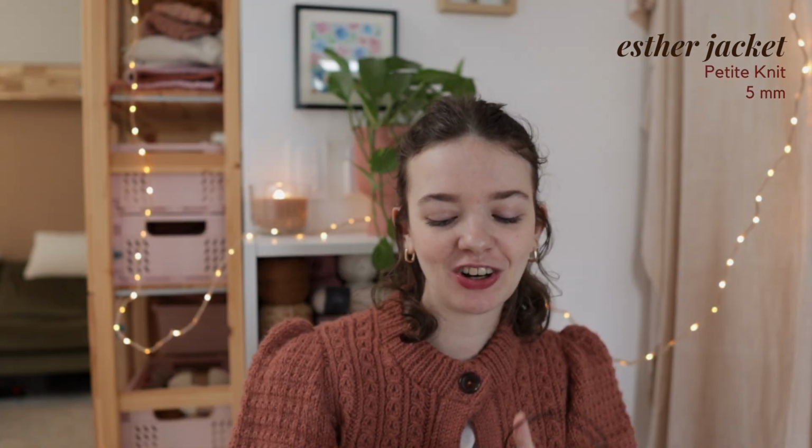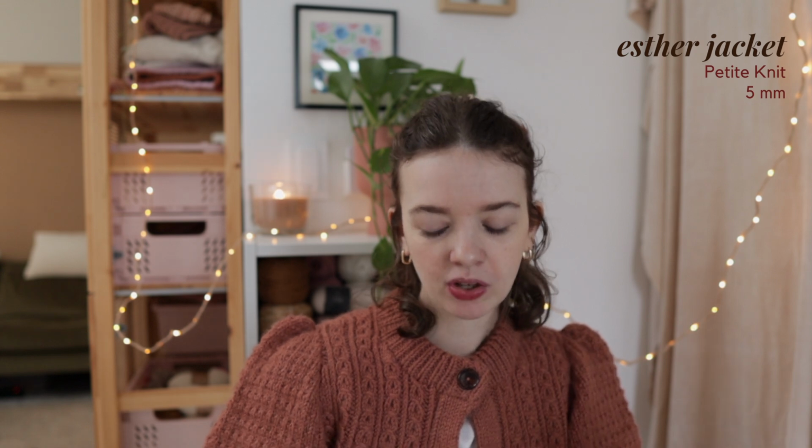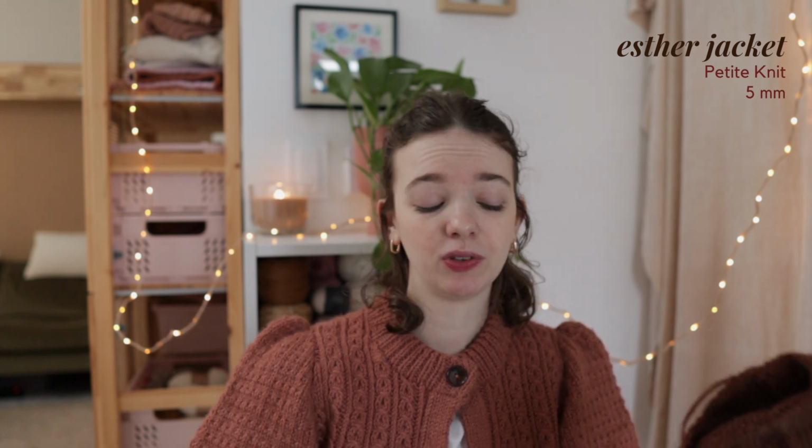I would like to just start something else with this yarn, honestly. But I can't. I need to finish things first. Like, I cannot be casting on new things anymore. Like, it needs to stop at some point. Oh. Then finally, we have one more work in progress.